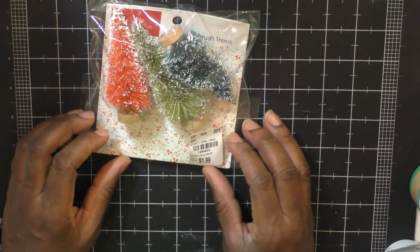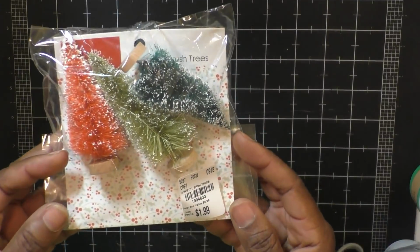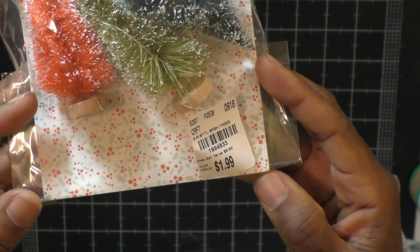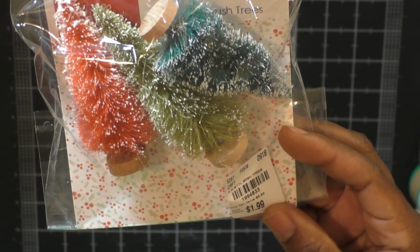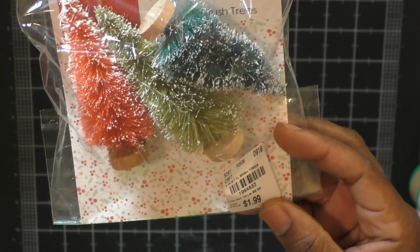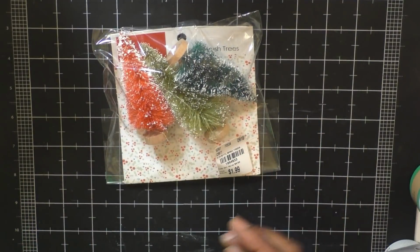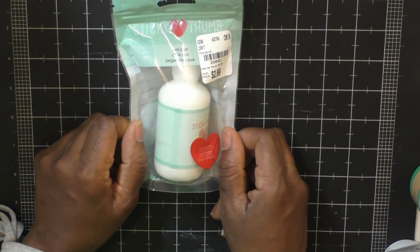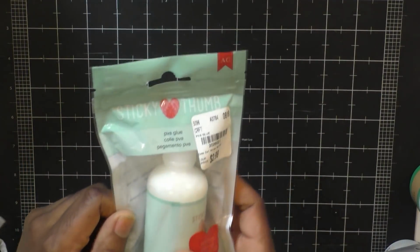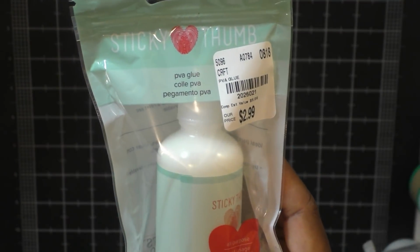Now, I think I lucked up on these little trees. They're absolutely adorable. And I think I can put them inside of something for Christmas, like a snow globe shaker thing without the water. I don't know. We'll see how that pans out. But those are really cute. And then back to the American Craft Sticky Thumb. They just had some PVA glue in there. And I went ahead and got it just because I want to try it and see how it behaves.